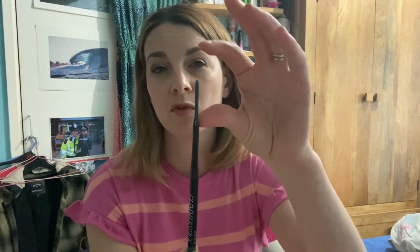last video, annoyingly. But yeah, this is from Avon, and this is a glimmer stick and the eyeliner, and this is the shade Emerald. That is how much I've got left. I think it was about here last time, but I will measure it so that you can hopefully track measurable usage next time.